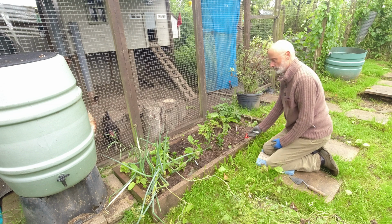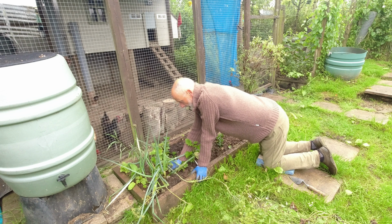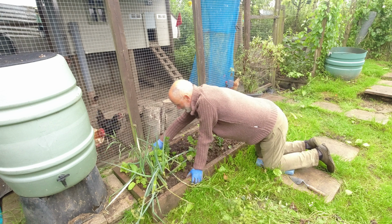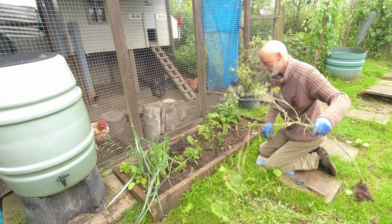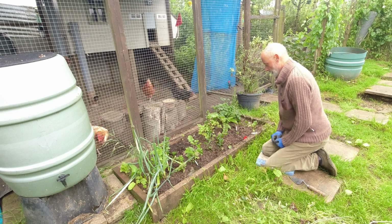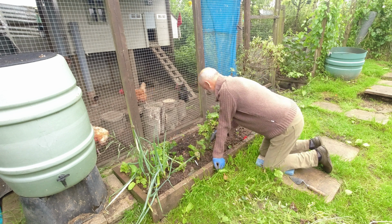And what else have we got that needs to be removed? Another stinging nettle here. Okay, that's got all the stuff that's blocking out what else has happened. Oh, there's another dill, which fell over. So what does that leave? Well, strangely enough, it leaves quite a lot of plants.